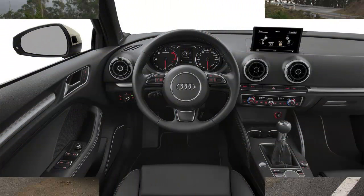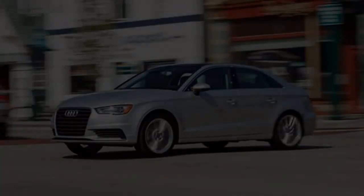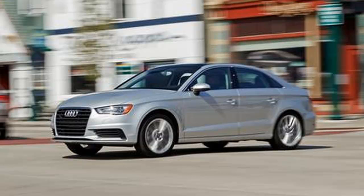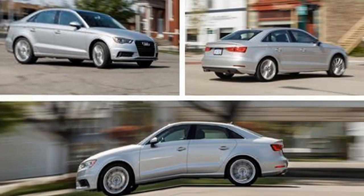While a manual transmission is no longer available, sticky Continental Sport Contact 2 tires and 18-inch wheels are an $800 alternative to the standard 17-inch package. Turbo lag is not an issue, but the 1.8T is still more than a second slower.